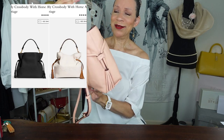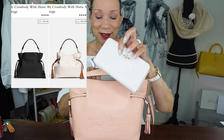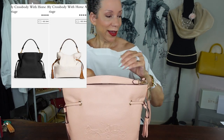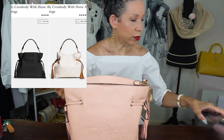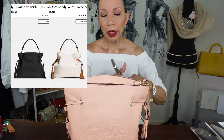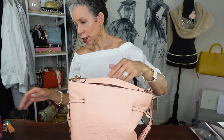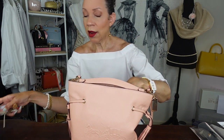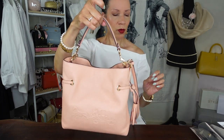Oh, but I love the tassel. And I would carry this wallet with this for sure, and it'll hold all my things. I moved stuff off my desk to make room. Of course, it'll hold the phone, my compact, my cosmetic bag, everything. Everything that can go in here, it'll just hold. See, if you put that weight in there, you really feel it.